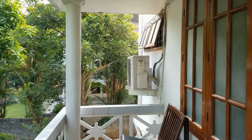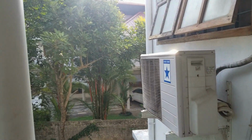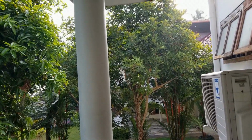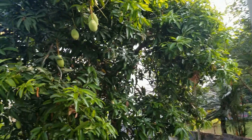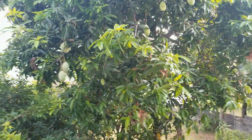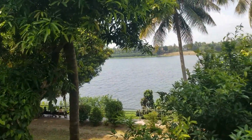There's my air conditioning unit, as you can see, making that noise into the bedroom. So it's a little annoying, and if you're a light sleeper, you may have some issues, but you do need that AC on during the night with the ceiling fan. Beautiful.